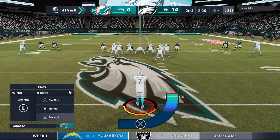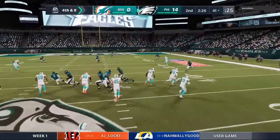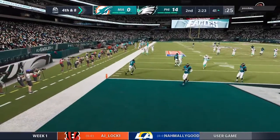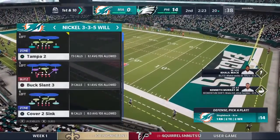The Dolphins will send out the punter now, as he should be able to pin him back deep here with his first punt. And problems spreading to the punt team now. This one goes all the way into the end zone on the fly, so that'll come back to the 20.